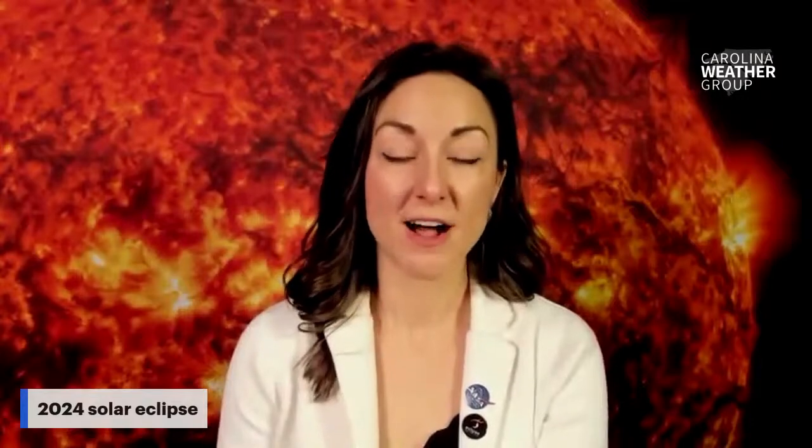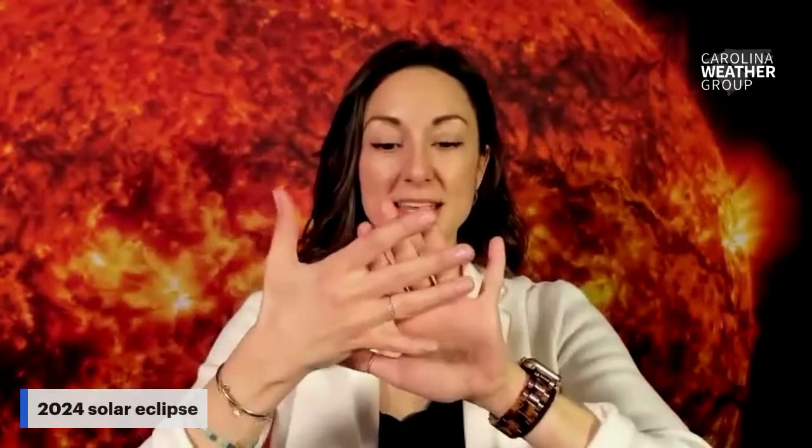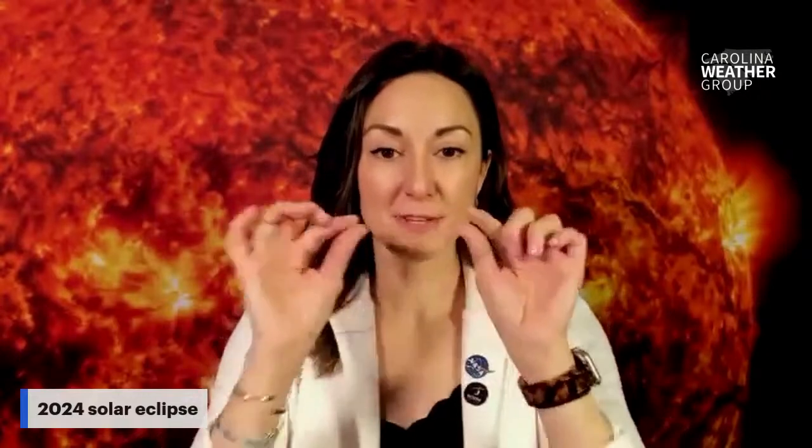If you don't have a colander, you can actually take your fingers and cross them together to make a weave of little holes where the sunlight can come through as well. So there are some at-home ways to do it, but if you have the solar glasses, then that's the best way. Got a handful of them here that I think I've been hoarding.